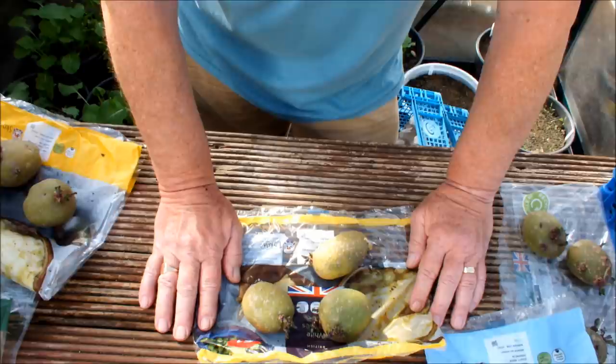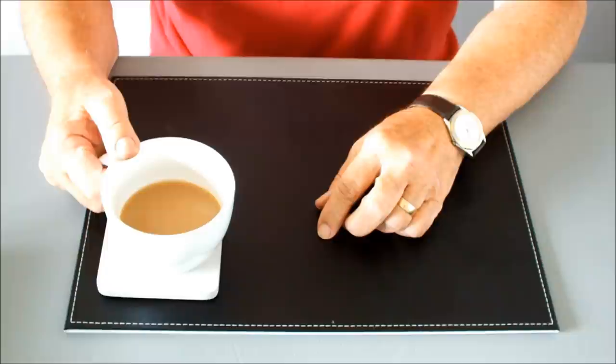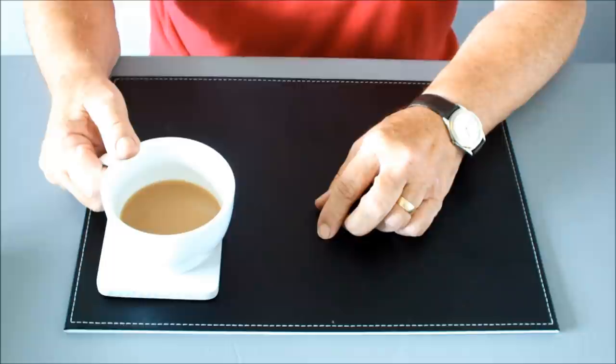Hello. If you're a follower of mine, you'll know that I've been growing potatoes in a raised bed. These are the potatoes being planted earlier in the year. These are the planting holes, and this is the arrangement. Five rows of three different varieties of potato growing in a raised bed. Check this out.